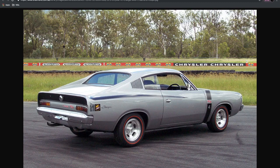Are they worth anything here? No, they're worth nothing here because people are like, it's not an American Charger, whatever. But if you're in Australia, they're worth big money. Even though this is a replica, so it wasn't delivered with the RT and that triple Weber setup, it's been made into it. Let's call it a tribute car. That car in Australia is worth 50 or 60 grand. Here, it's worth like 25, 30.